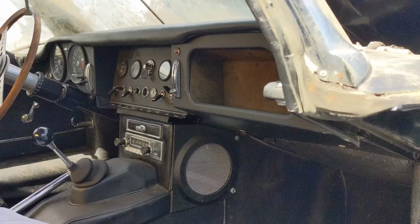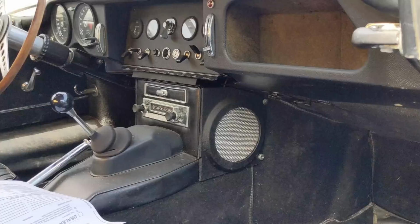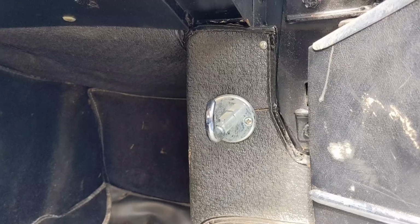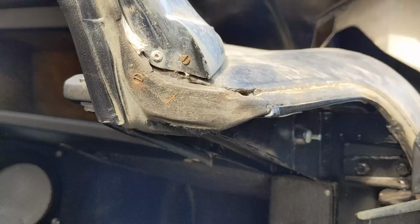Now we're inside. Look how nice all the upholstery looks. I think everything we see here would just clean up really nicely. Look at the carpet. Looks nice and intact. You can see the way this upholstery is held in, the way it was cut to be put around that bracket. And yeah, we can see here the original screws and the pop rivet holding on the chrome finisher there. That's really nice to see original details like that.